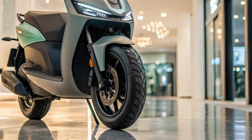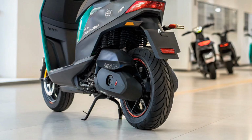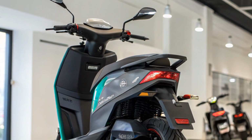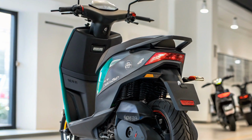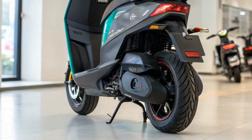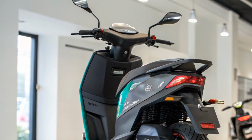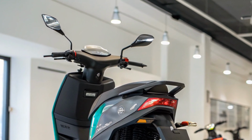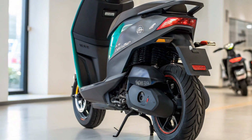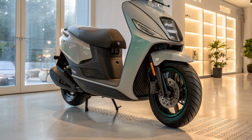Now let's talk about riding modes. You still get the familiar SmartEco, Eco, Ride, Sport, and Warp, but with a twist. Ather has introduced adaptive modes for 2026. These modes can learn your riding habits and adjust throttle mapping, regen levels, and even range projections in real time. So if you usually ride conservatively in ride mode, the scooter might subtly shift some parameters to give you better efficiency without compromising performance. And when you feel like pushing it, Warp mode now offers even more aggressive acceleration thanks to the lighter frame and improved battery thermal management.